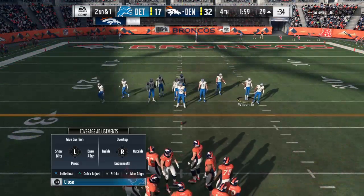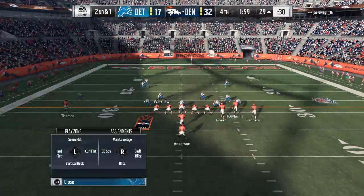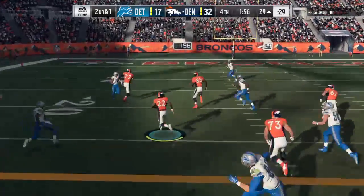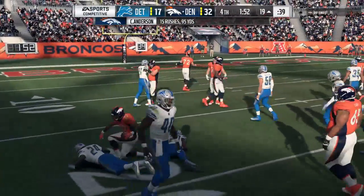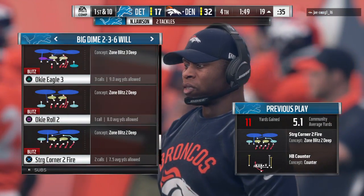See if they stay on the ground for second down. They run it again with Anderson. And inside the 20 before he's brought down. That one going for a gain of 11 and a Bronco first down.